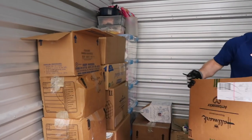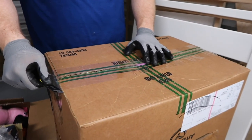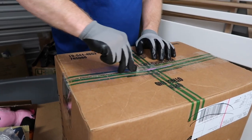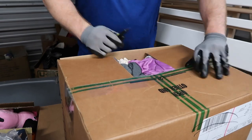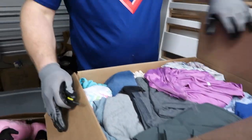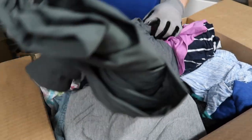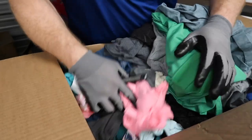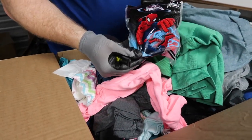Alright. Looked a little heavy. Oh, it's all clothes. It's all clothes. Do it lightly so I don't shred the clothes. One got stuck. All right, so any athletic? Any Nike? Victoria's Secret? Anything good in here? It's hard to tell without going through it.